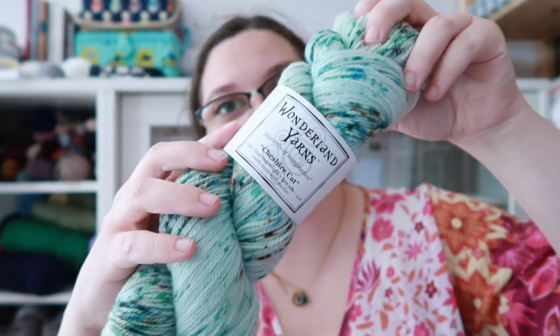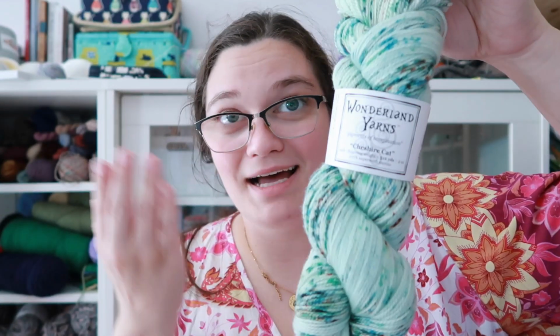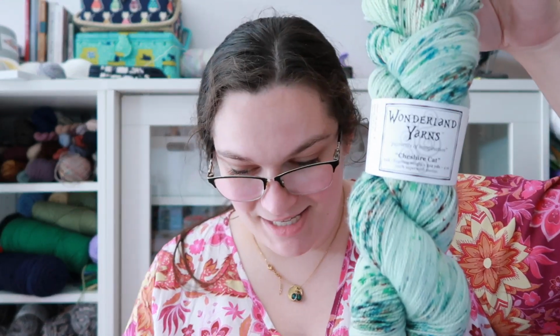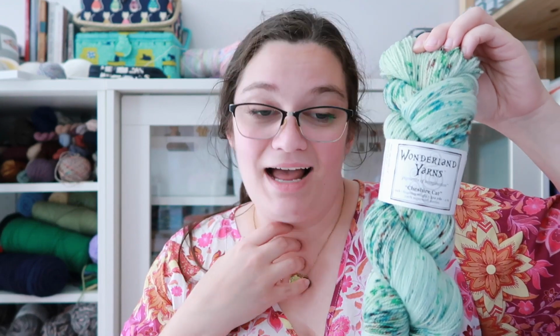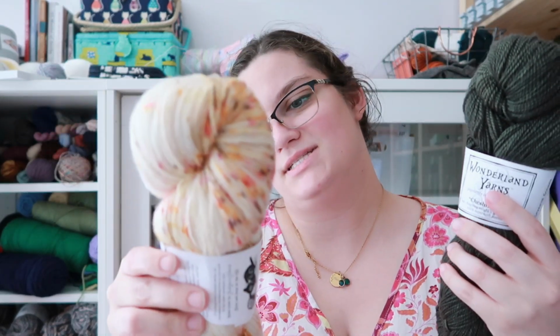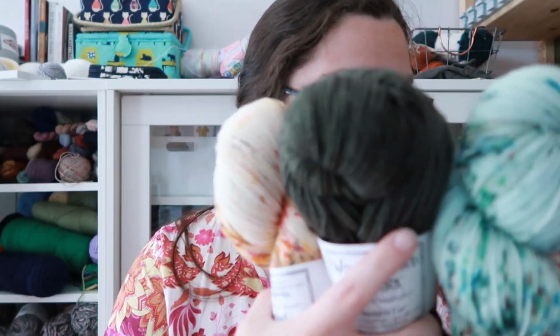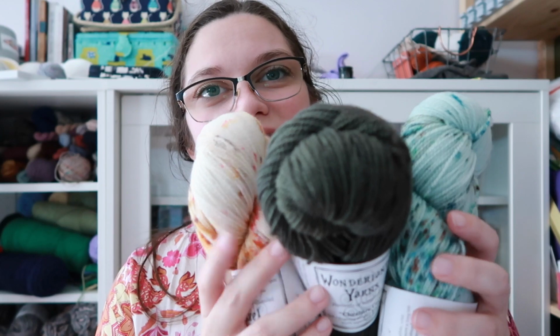Super, super pretty. I picked it up and I was like, doesn't this look like mint chocolate ice cream? And my mom was like, yeah. And then I saw the name and I was like, that's why. So really love this. And so I kept looking at the display of Wonderland yarns and I was like, I can't pass this up. I've got to buy some more. So I picked up a green, and this is called 7th Square. And then I also picked up this one called Peach Pie. And I thought that this green went super well with both of these colorways.